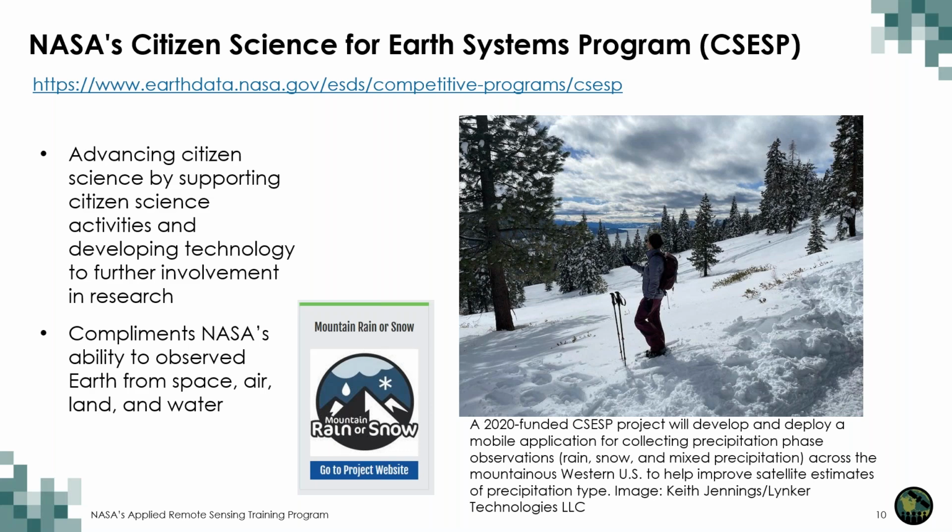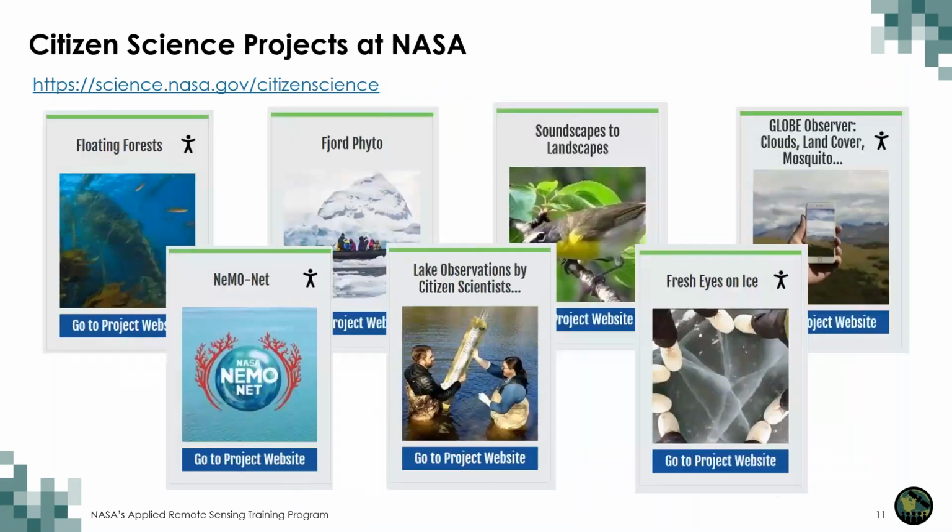This program complements NASA's ability to observe Earth from space. Also, it improves our ability to observe things like land, air, and water by engaging the public in a mission to drive advances in science, technology, aeronautics, space exploration, economic vitality, and stewardship of the Earth. NASA's citizen science projects are collaborations between scientists and interested members of the public. Through these collaborations, volunteers have helped make thousands of important scientific discoveries.